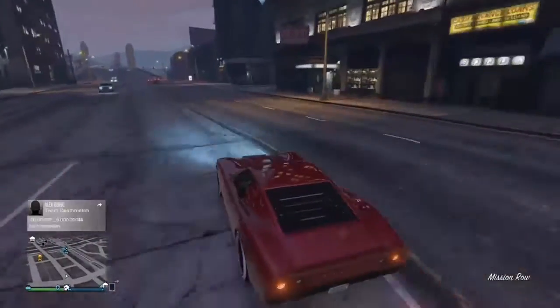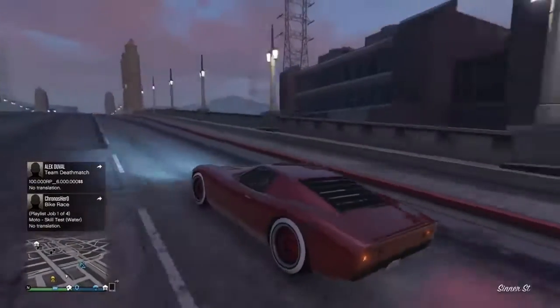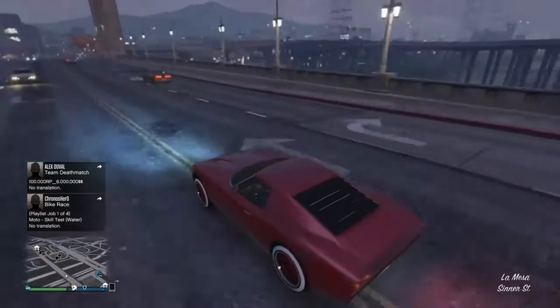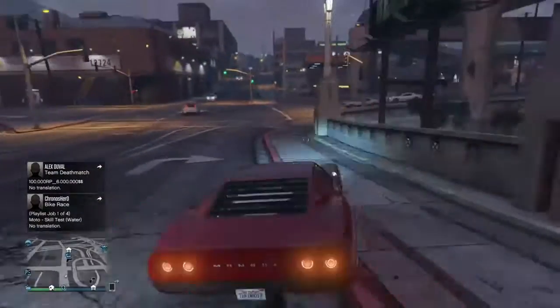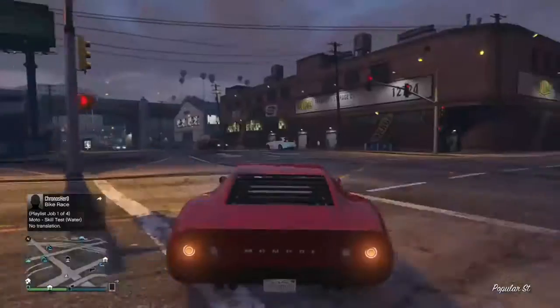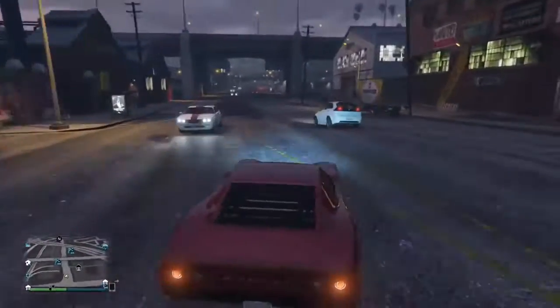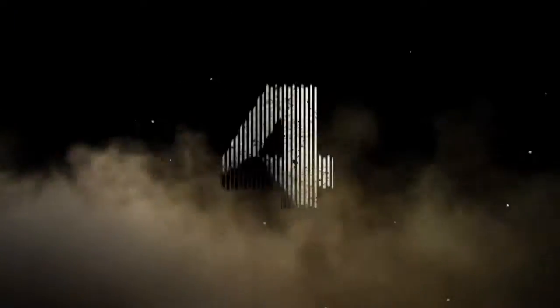So if you would like to use this in a race, that would be pretty good because this is a very fast car, especially for a sports classic. And 500 grand may sound like a lot to you, but compared to other fast cars in this game, that actually is not that much. But yeah, pretty much that's number 5 on this list. So without further ado, now here's number 4.